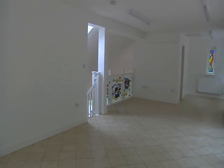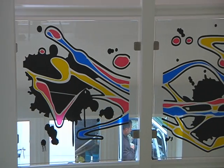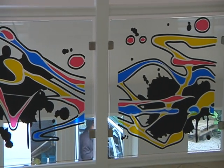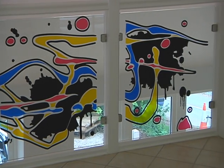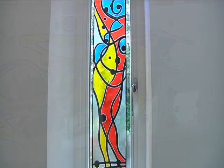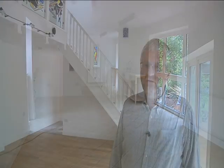The build itself is a very practical property. It's been built to the specification of the client, so maybe not everybody would want some of the features that have been built in, but as a whole it's a very good showcase for us and for the builder that's been doing the work with us.